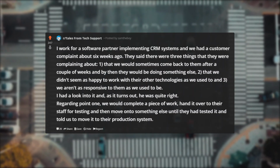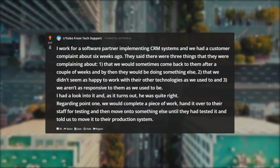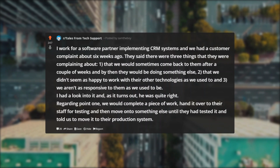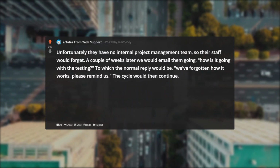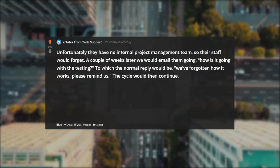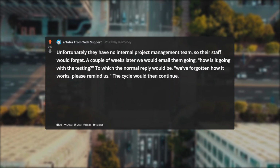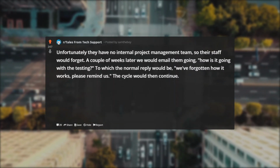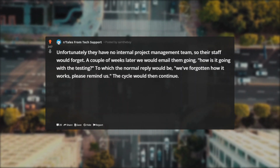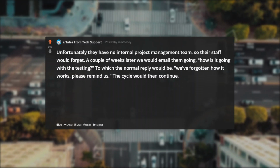Regarding point 1, we would complete a piece of work, hand it over to their staff for testing, and then move on to something else until they had tested it and told us to move it to their production system. Unfortunately, they have no internal project management team, so their staff would forget. A couple of weeks later, we would email them going, "How is it going with the testing?" To which the normal reply would be, "We've forgotten how it works, please remind us." The cycle would then continue.